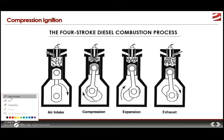Okay, so what we have here are the four stages of the four-stroke diesel combustion process. In order to understand what's going on here, it's useful to know exactly what happens. The four strokes of combustion are air intake, compression, expansion, and exhaust. What we have here are side cutaways of what a combustion chamber looks like. Here is the cylinder, and inside the cylinder, of course, is a piston head with the crown.